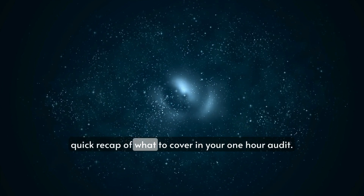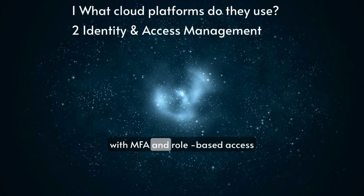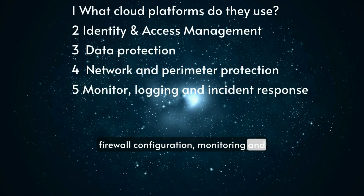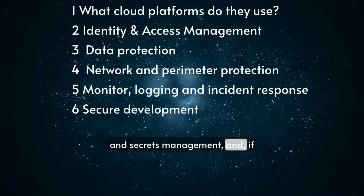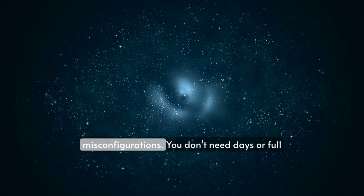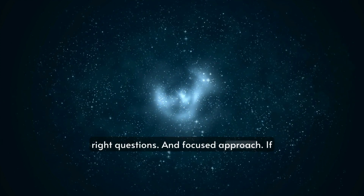Here's a quick recap of what to cover in your 1-hour audit. What cloud platforms are in use? IAM with MFA and role-based access, data storage encryption and exposure, network and firewall configuration, monitoring and incident response, CI/CD security and secrets management. And, if available, the CSPM report. Look, cloud breaches often come down to simple misconfigurations. You don't need days or full access to spot the big risks. You just need the right questions and a focused approach.